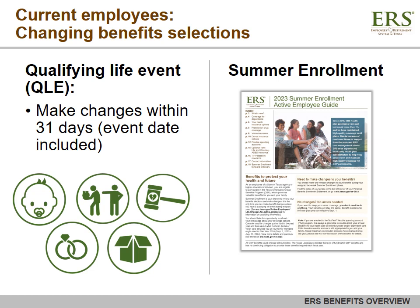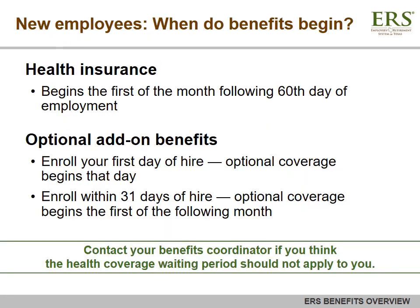Summer enrollment is typically held in June and July, with elected changes effective September 1st. You can make changes to your Texas Saver account at any time. You can also update your beneficiaries for your life insurance and ERS retirement at any time. So when does your health coverage begin?